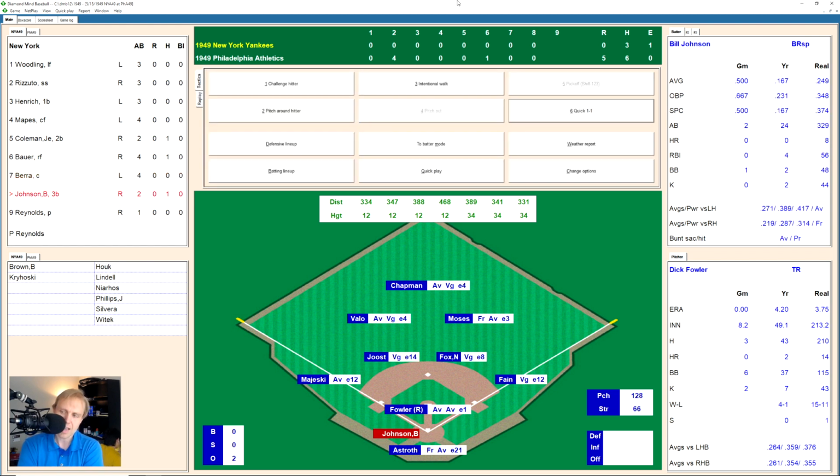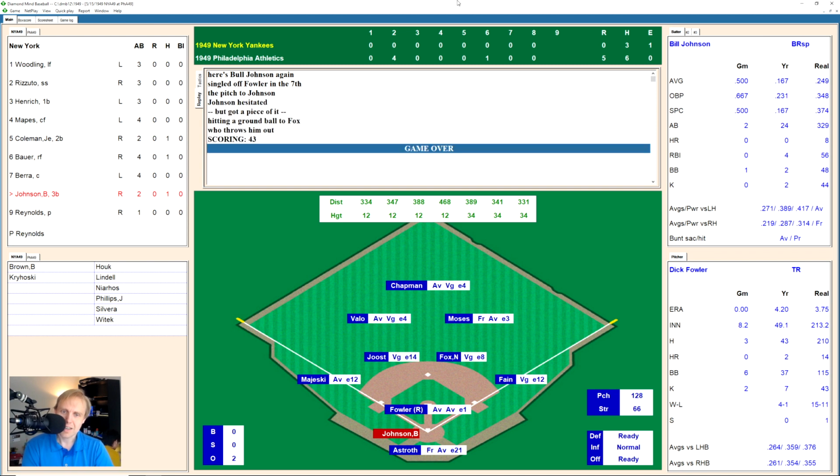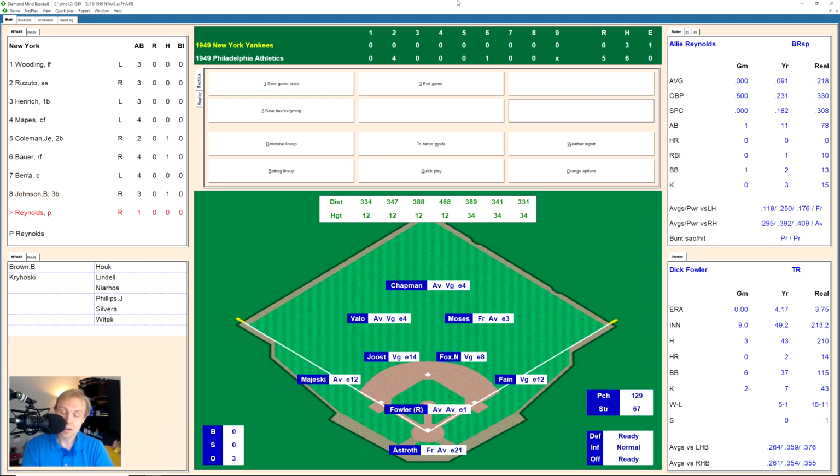And Bill Johnson is the last hope for the Yankees. He's going to hit for himself. And he hits a little ground ball over to Nellie Fox at second, who makes the play and throws to first for the out. There's your ball game.